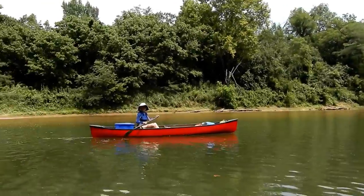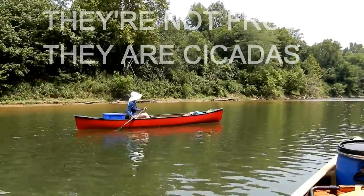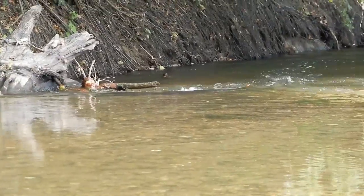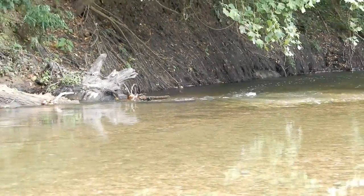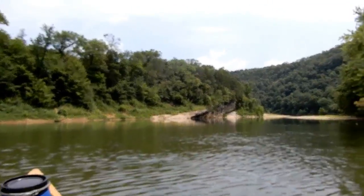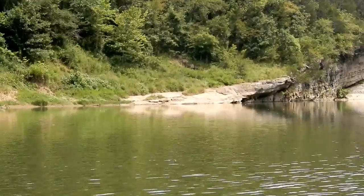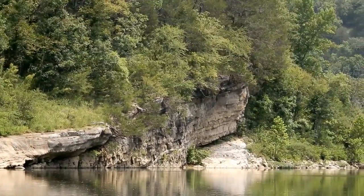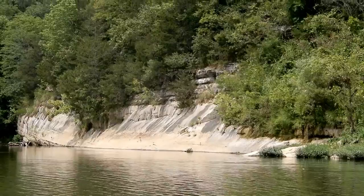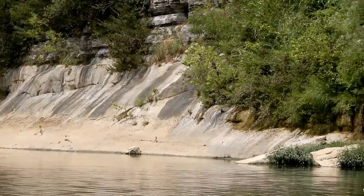The frogs are kind of like cicadas. They go in waves. There's a rock that everybody was jumping off of last trip. There's a St. Peter right down at the water level. It's unusual. You don't see it in the water very often.